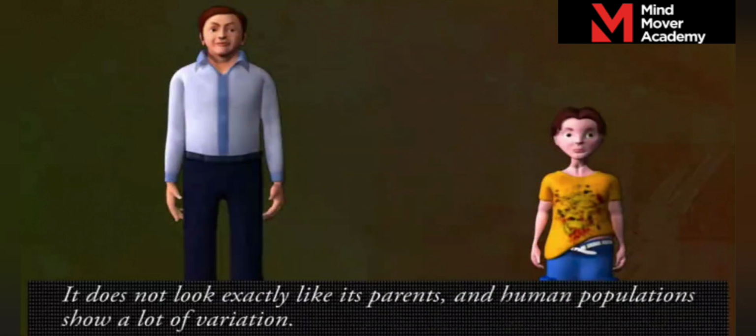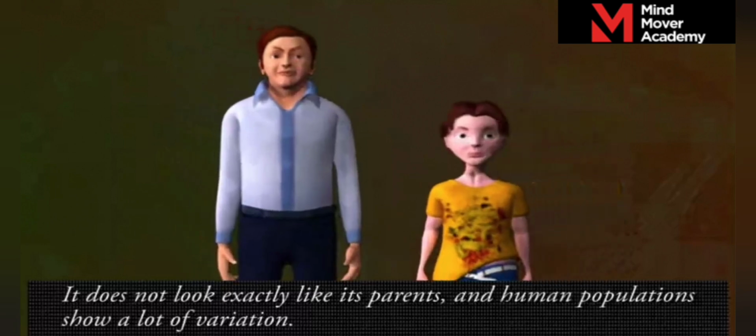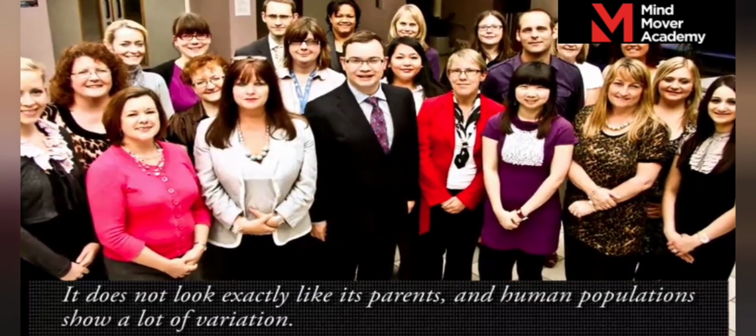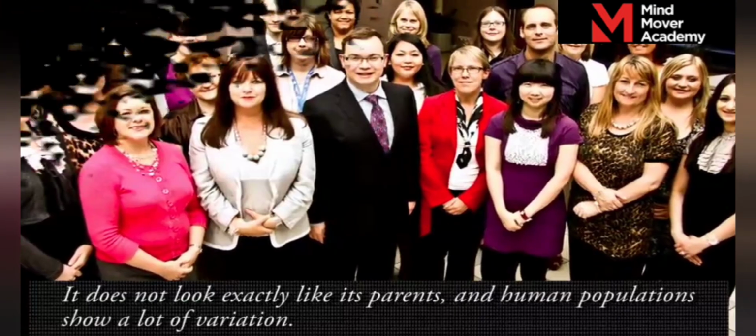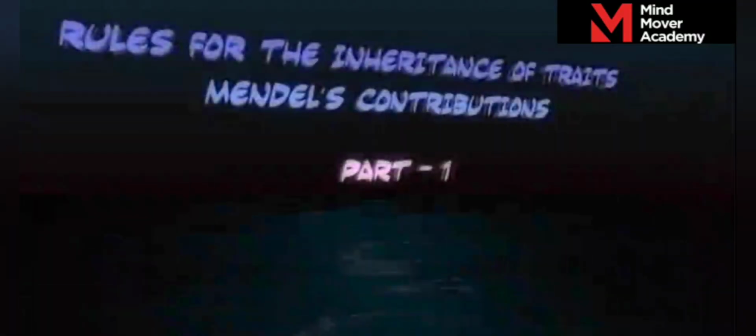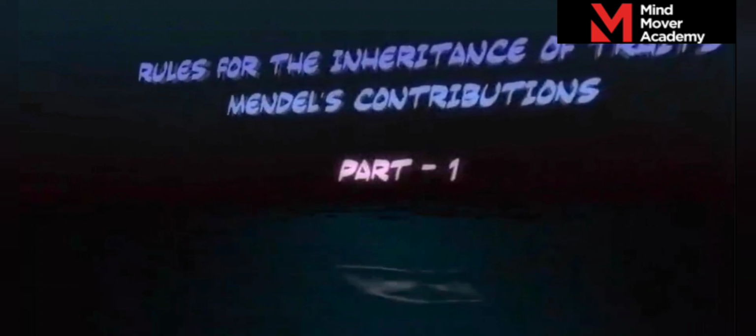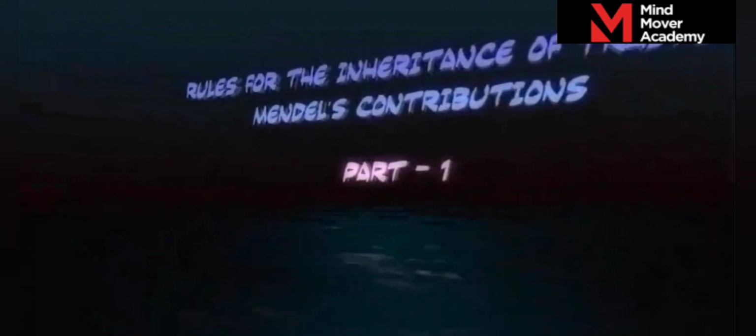However, it does not look exactly like its parents, and human populations show a lot of variation. Rules for the inheritance of traits. Mendel's Contributions. Part 1.